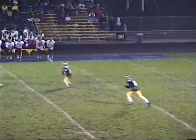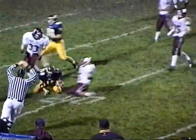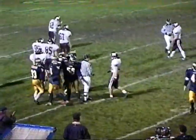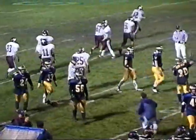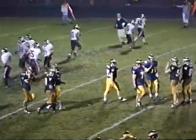There's the punt by Dan Burris, and it's picked up at the 38-yard line. Coming near side is Holland into Moline territory. He's going to move all the way. He's tripped up inside the 25 to the 20-yard line. And making the touchdown-saving tackle was Dan Burris. Nice. And it comes with a minute left to go.